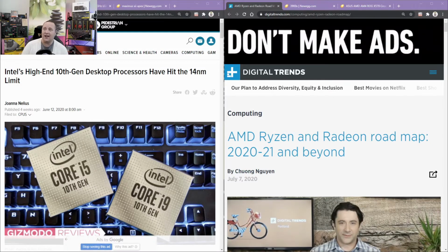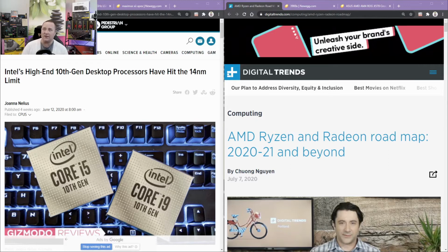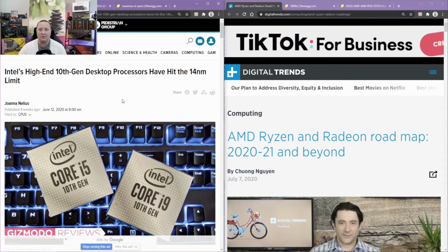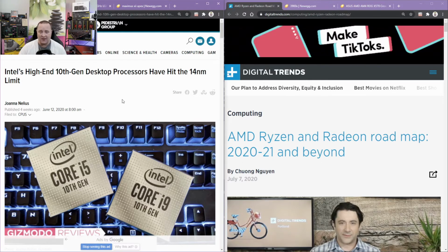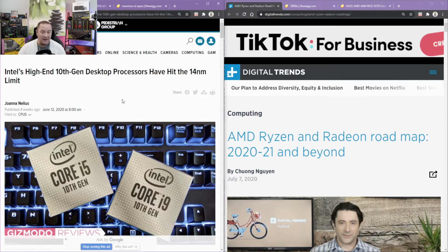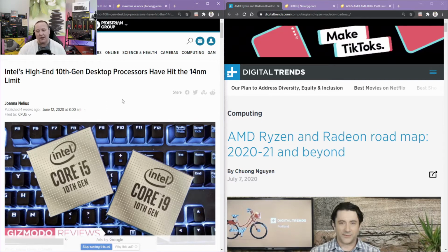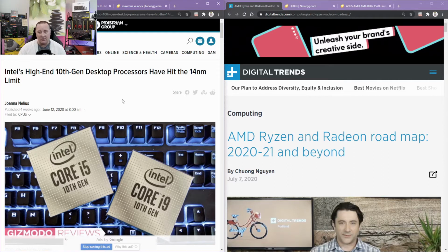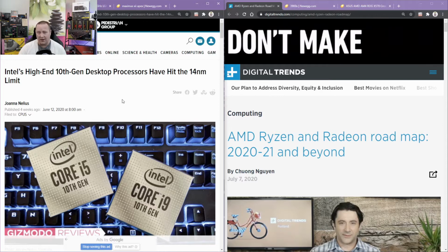So basically, Intel's high-end 10th gen desktop processors have hit the 14 nanometer limit. What this basically means, guys, is Intel's really hit a brick wall in relation to this nanometer technology and can't move forward with 10 nanometer because they just simply can't get it to work. And I've already burnt bridges with TSMC as well as Global Foundries in relation to working with them as well. And this is where AMD have capitalized and really run with it with 7 nanometer.